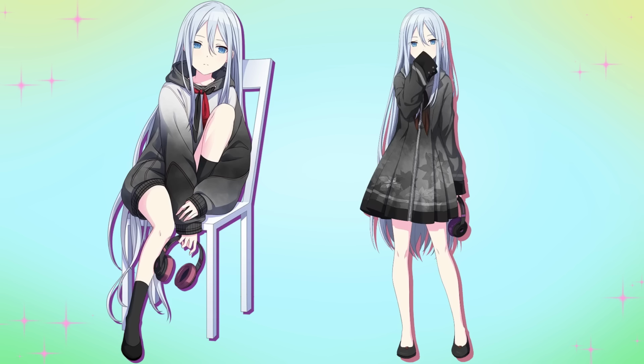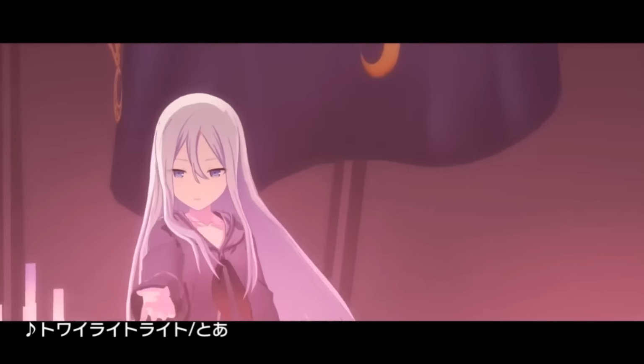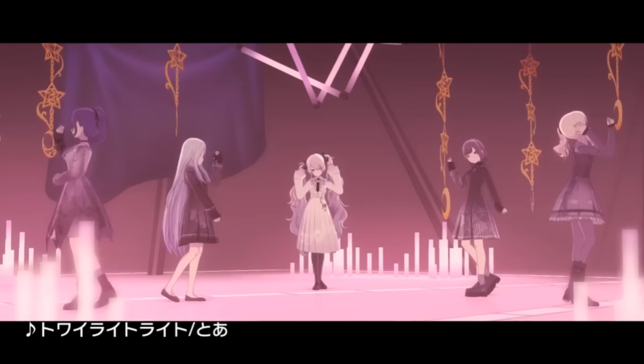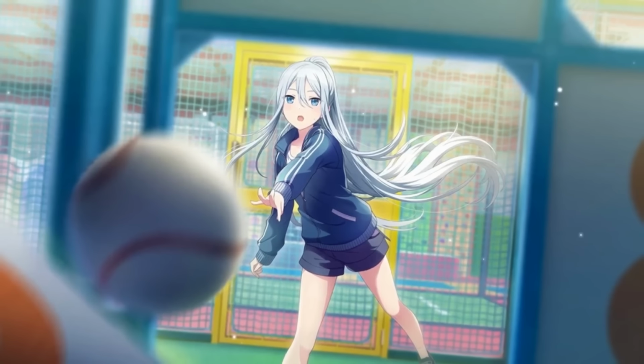Starting the detailed breakdown with Kanade, I am so happy she's not sitting down anymore. Her PNG was always difficult to work with because of it. This is much better. I also think this new dress is so pretty. Changing out of the large hoodie makes Kanade feel more physically capable, which coincides with how she does go out and do more as she helps her friends.